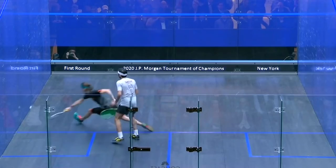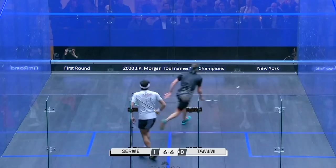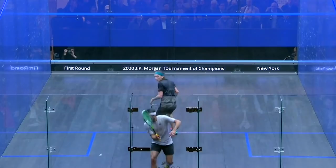4-6. Tamimi had a little bit of a minor injury after playing in Qatar, but looks pretty fine now though. Movement is dynamic as ever. Oh, he's drilled him. Unintentionally, but certainly gave it a bit there. Watch this, PJ. He's very accurate to hit him in the calf muscle.